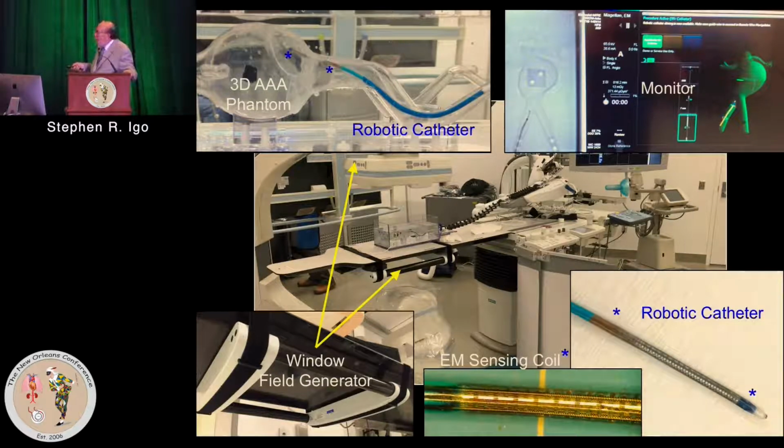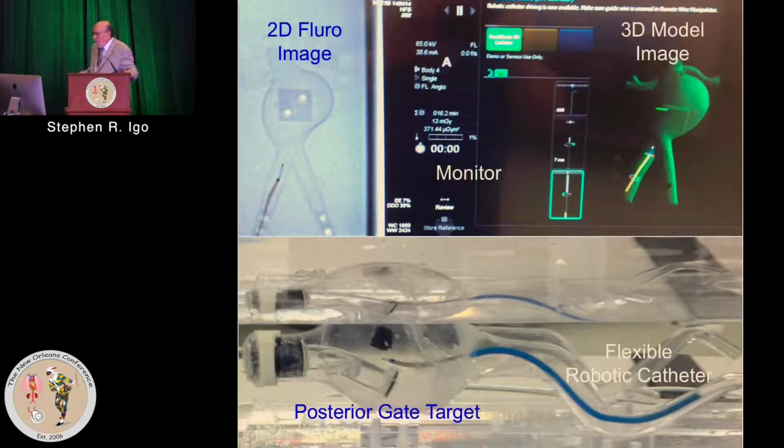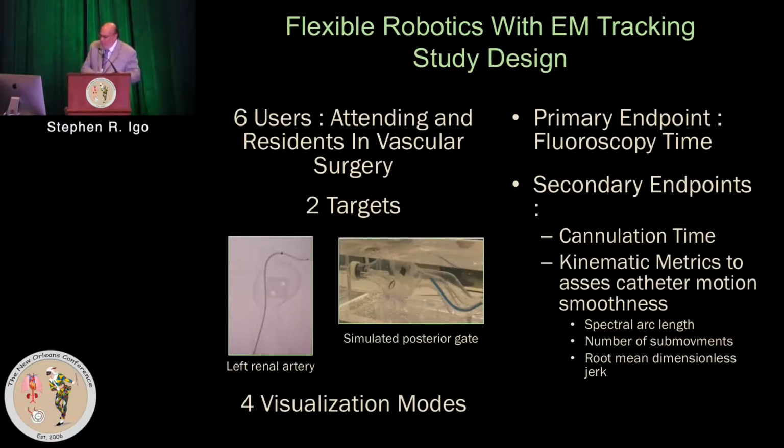We had a 3D phantom of an aortic aneurysm, and you can see the robotic catheter in place. It's a complex twisting and turning. There were two things that we were looking at. We were trying to cannulate the renal arteries, and then down here we had another side port that was on the posterior side. It was very difficult to cannulate manually. Over here in the monitor, you can see a 3D reconstruction that was done with the Siemens Zigo system. You have the window field generator for tracking the magnets, the sensors. There were two sensors on the robotic catheter. A little bit more of a close-up of what you're looking at.